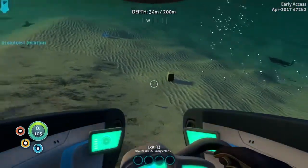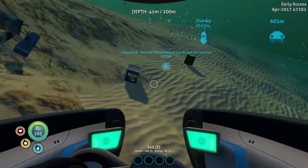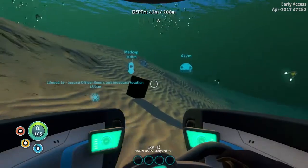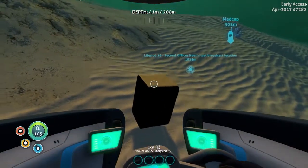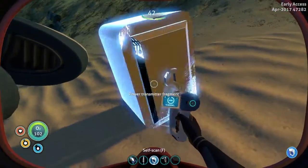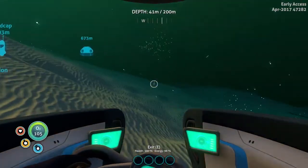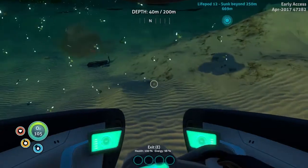Oh, there's something. More propulsion cannon. Actually, I wonder if this will say it when we get up close. No, not that one. No. Our transmitter. I guess we already got that. Come on, let me in. Hey, something's running into me. Must be all these fish.